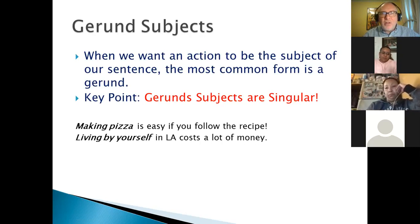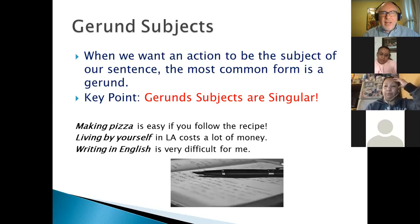Living by yourself in Los Angeles costs a lot of money. That's certainly true. Living by yourself, right? What costs a lot of money? Living by yourself, right? What costs a lot of money? Living by yourself. Writing in English is very difficult for me. Ooh, yeah, I think a lot of people agree with that. Writing in English is difficult.